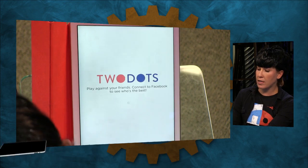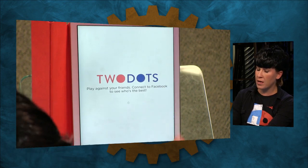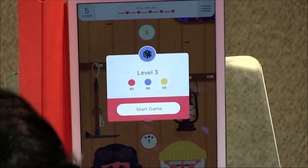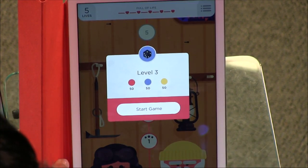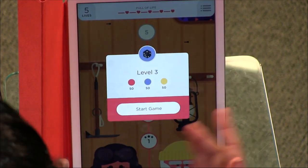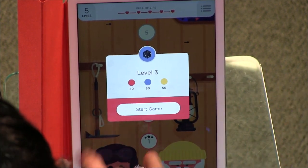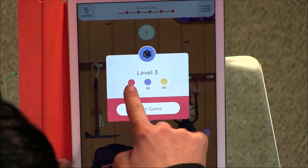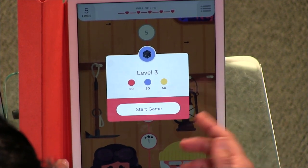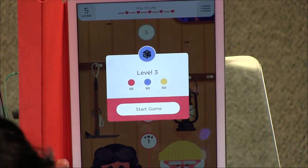Okay, so let's go ahead and say play. Play against your friends, blah, blah, blah. I don't really need to do that. All right, I'm on level 3 right now. Not as simple as the original Dots game. There's a little more Baroque. You've kind of got characters, and we're in some sort of hunting lodge, or a Swiss chalet in the Alps. On level 3, I've got to get 50 of these cleared. So I say, start the game.